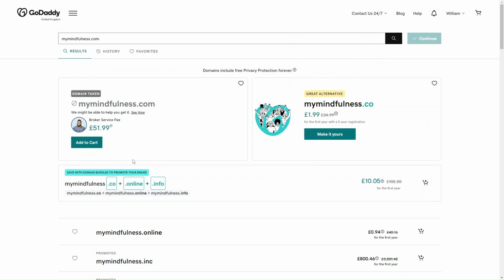What GoDaddy will also do is push for you to buy bundles of domains, and this can be useful for a few things. If you have the different TLDs for your domain name, it means you have full ownership of that domain name, and then you can redirect each of the other domain names to the main one, but you don't have to. You can always just stick to the one that you have.